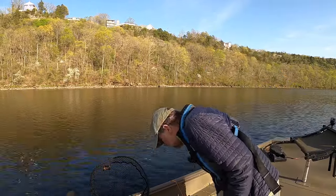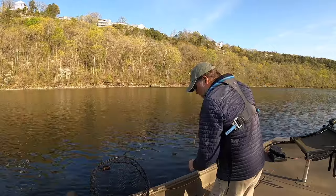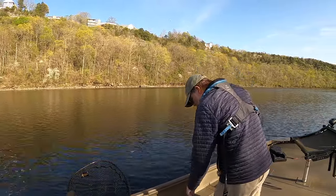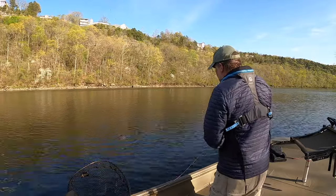Okay, got her all back together. I tied on a number 14 zebra midge just because it's heavier and it'll help keep this gut down.